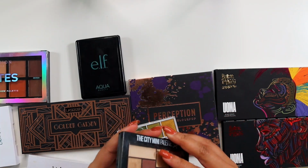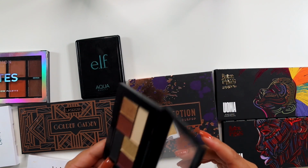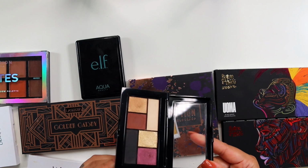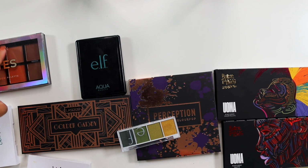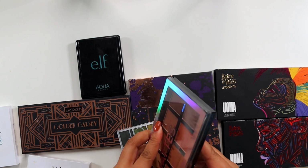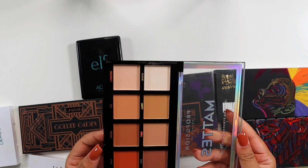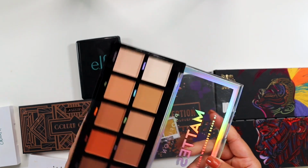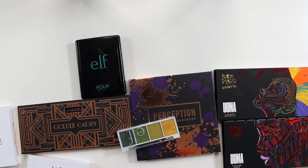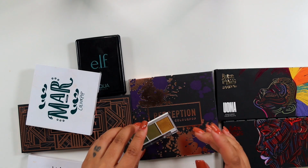The City Mini palette. This is the Makeup Shayla and a Maybelline palette. Yeah, I didn't really love these shadows, to be quite honest. I remember using that back in the day. Perfusion Mattes palette. Again, beautiful shadows. These are worth mentioning, to be quite honest. They're amazing. I'm not going to keep it, but they're worth mentioning if you're looking for some palettes that are very inexpensive.